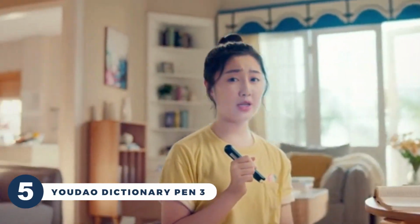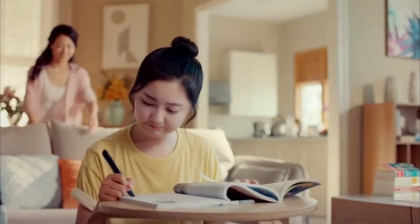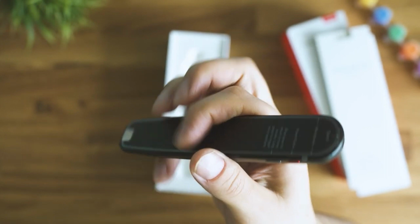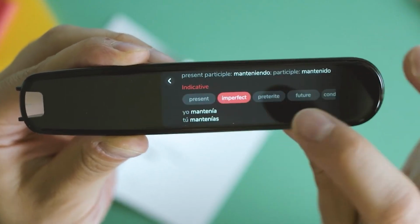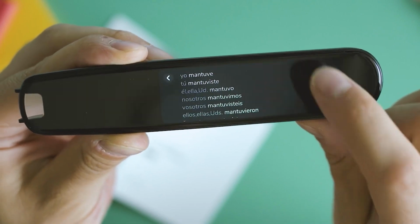Ever wish you could effortlessly understand and translate foreign sentences? Say goodbye to language barriers and embrace a world of knowledge with Youdao Dictionary Pen 3. This pen can instantly decode any sentence or word you scan, offering not only translations, but also audio pronunciations, example sentences, and precise definitions. It's like having a personal language tutor in your pocket.